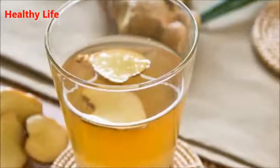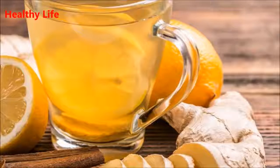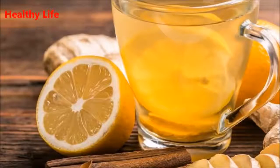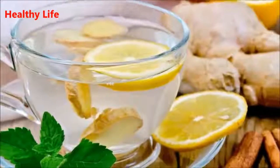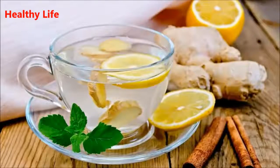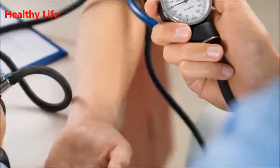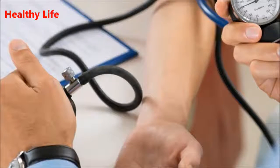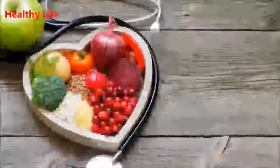Keep in mind this. If you do not like the flavor of the mixture, do not worry. Just add a little water to dilute it. You can also put the mixture into your smoothie. The following things are also very important when it comes to reducing the blood pressure and cholesterol. Use them in combination with the mixture and you will get the best results.